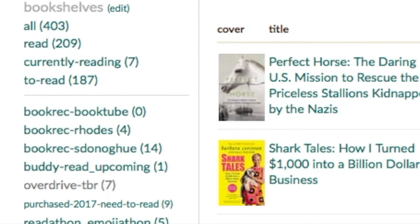The next shelf is Overdrive TBR, and I have this shelf because if I'm browsing my Overdrive app, I like to place books that look interesting or sound interesting on this shelf, so I know if I don't feel like physically going to the library, I can just go to the Overdrive app, and there's plenty of books out there that interest me that I can easily check out from home.